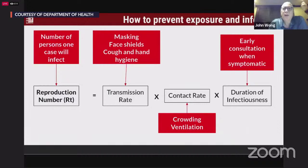So how do we prevent exposure and infection? How do we prevent accumulation of active cases? We do this by reducing R, or reducing the number of persons that one case will infect. There are three things that the public can do to reduce this.